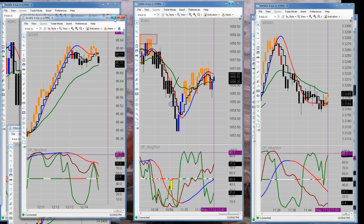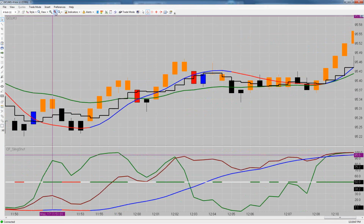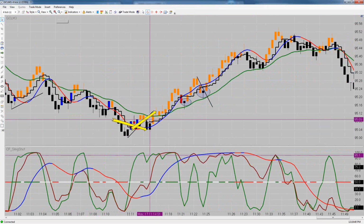Let's get into the trades. All right. On the crude oil, what did I take on crude today? I took a few trades. Most of them break even, but one of them was a loss. This last one right here was a losing trade.